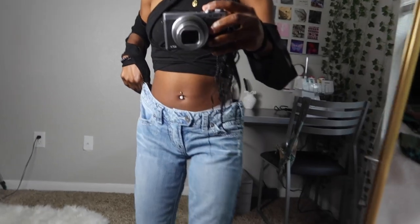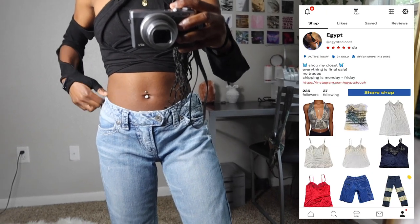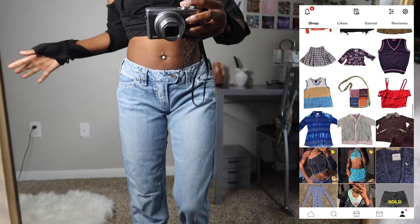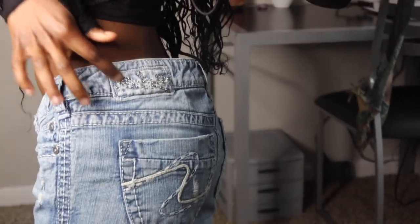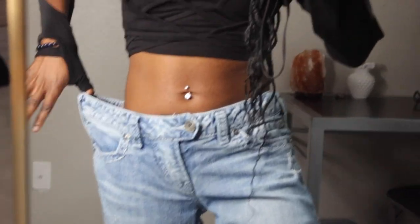I got these low-rise jeans, which are too big on me, so I'm just gonna sell them on my Depop. I don't think I like them enough to alter them, but I do think they're cute enough to sell, which is why I got them. This is how the back looks, and this is the logo on the back. It's like a bedazzled type of thing. I think these are so cute, so if this is your size, come and get it because it's not my size.